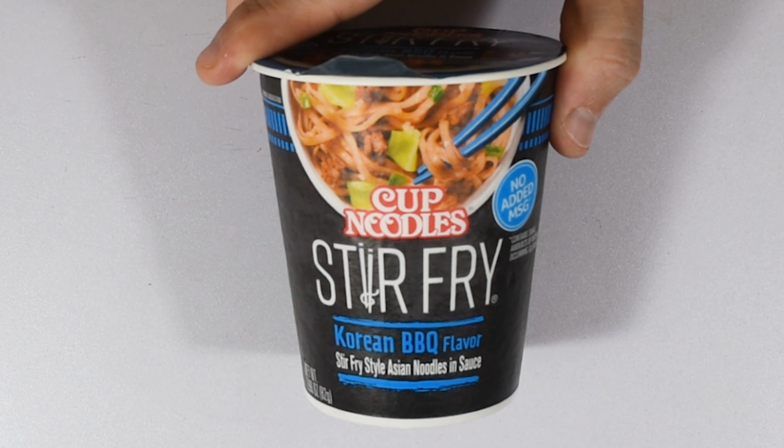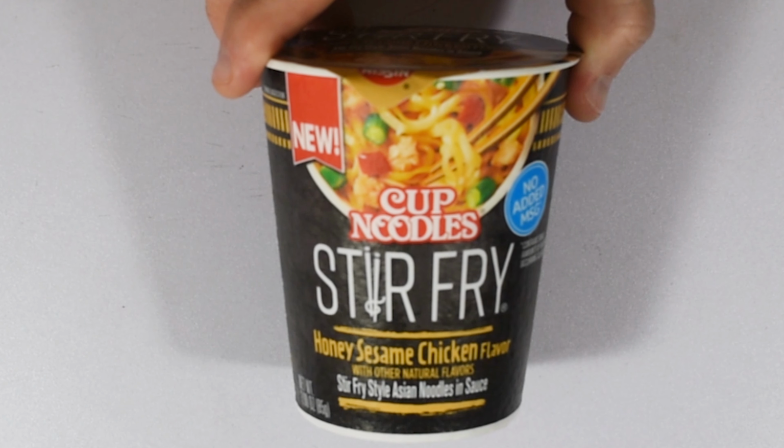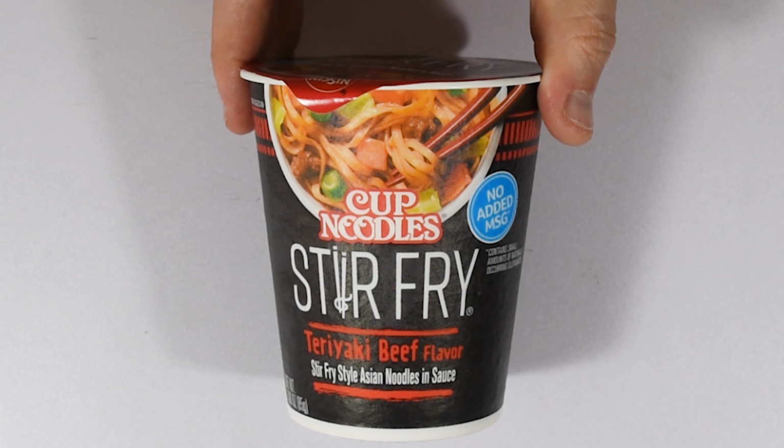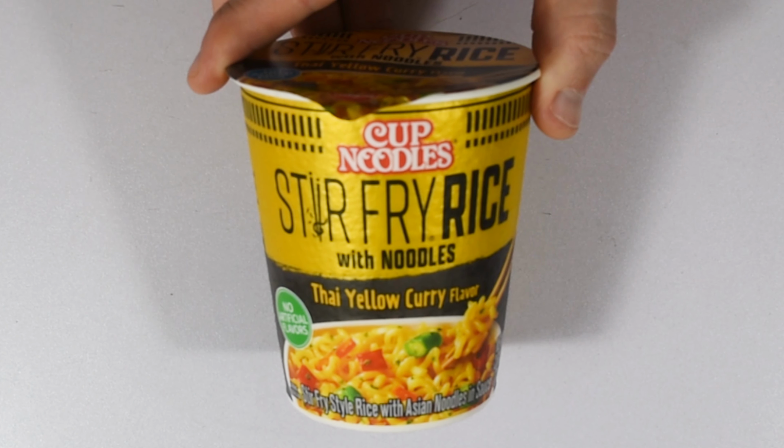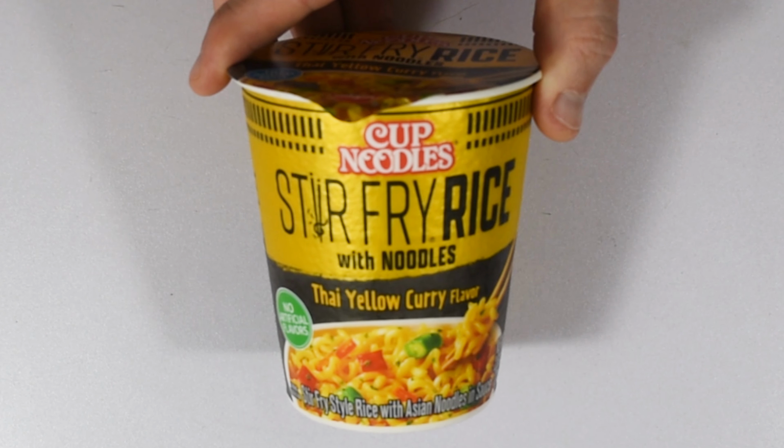A favorite of my daughter's, Korean barbecue stir fry. Honey sesame chicken stir fry. I don't think I've had this. Teriyaki beef stir fry. Teriyaki chicken stir fry. Korean spicy beef stir-fry rice with noodles. This one's my favorite of this entire range, and this is the stir-fry rice with noodles Thai yellow curry. This is grub, and you should try it.